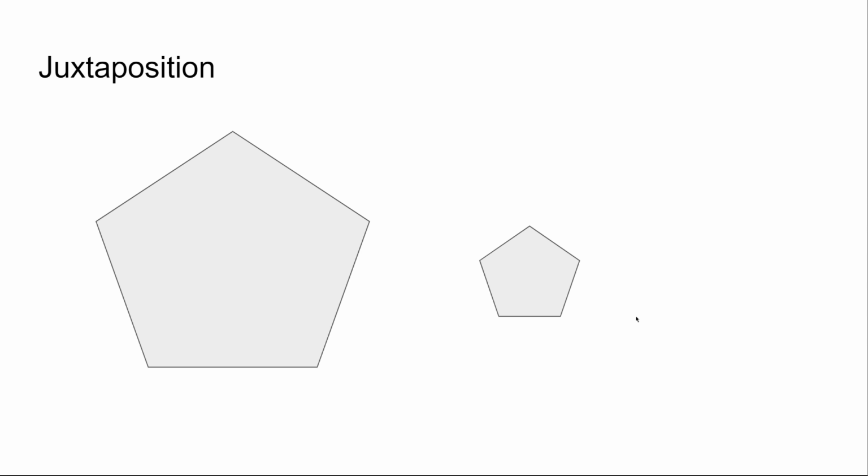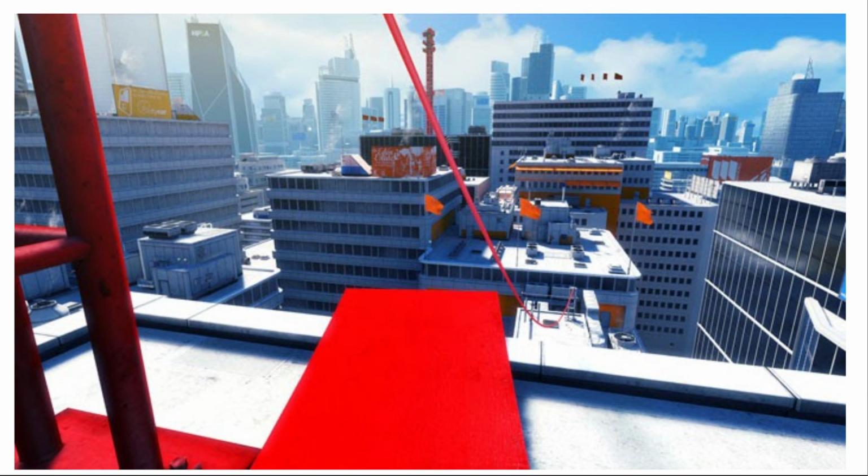Juxtaposition. You put things together that are different in order to emphasize the difference or to call attention to the difference. But at the same time, if there's two different things, your brain's going to be like, oh, look at the big thing. Look at the small thing. Or, look at the dark thing. Look at the light thing. Or, like, look at all these red things. I love all the red things. They're just red in a world of white. A lot of these buildings are futurist. Yeah. Quite a lot of them.